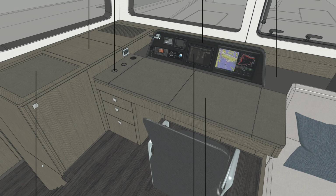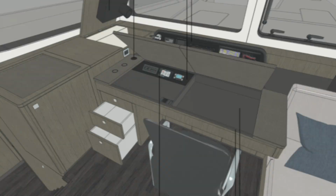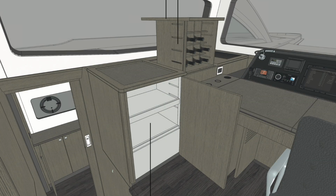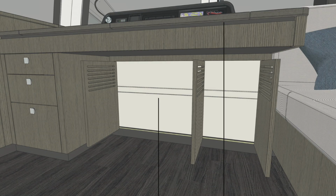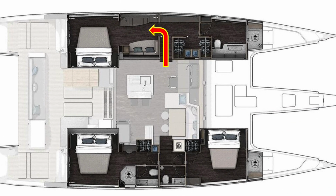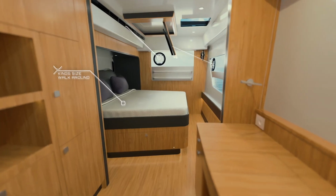And then your nav station, really nicely laid out, lots and lots of storage for your bits and pieces. You can keep this yacht looking uncluttered. Look at all of the storage, even the rise up storage there. And then you've got access to all your electrical behind there. So let's head down into the master hull on the port side, heading back here into this incredible master suite.